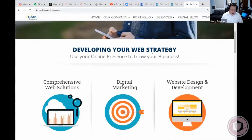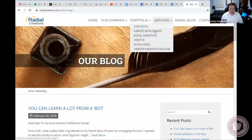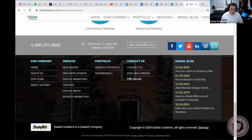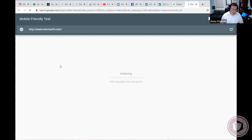Google has a tool you can use to test whether a website is secure and mobile friendly. I actually built that tool into my website itself, right over here, and you can test your own site. You can put in a URL and see if your site is mobile friendly. So let's say Microsoft.com, and we do a site check on Microsoft. Google is checking to see if Microsoft is mobile friendly. Let's see what they come up with. I think you all know what the results will be, but I just want to show it to you anyway.